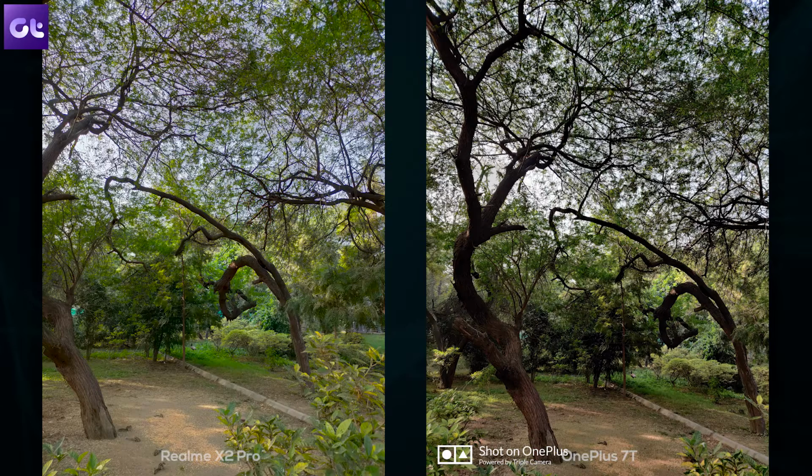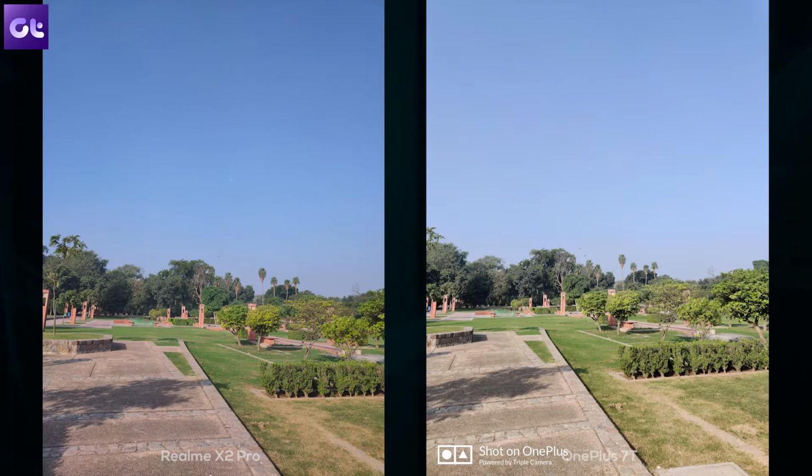Now the above example is also there to take note of the subjective preference. Some may like the photo captured by the Realme X2 Pro, while others might like the OnePlus 7T. So it depends upon person to person. If you want more saturated photos, Color OS of the Realme X2 Pro is the choice.